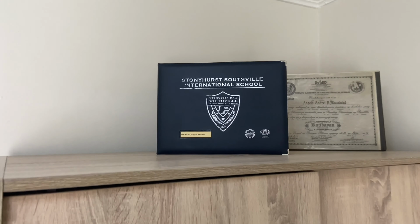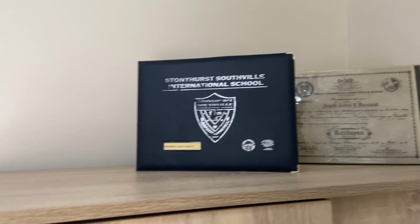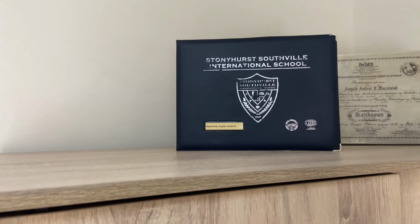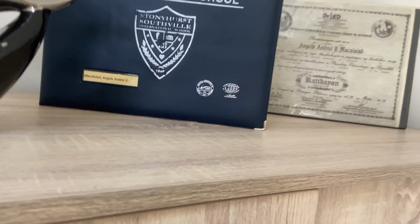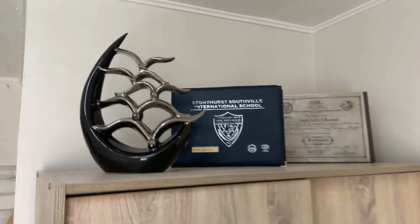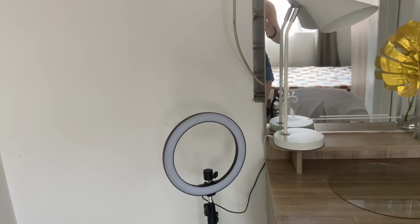So I have here all my diplomas on top of my cabinet, kasi diba parang blank naman dun. And yeah, I have my elementary, my high school, actually senior high school. Tapos ito, since wala pang college diploma and pending pa siya, ito muna. Ta-da! My ring light. I'll put it here to remind me to film, kasi sometimes, you know, tinatamad mag-film.